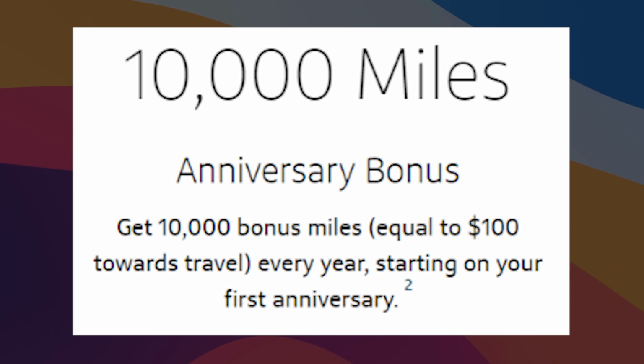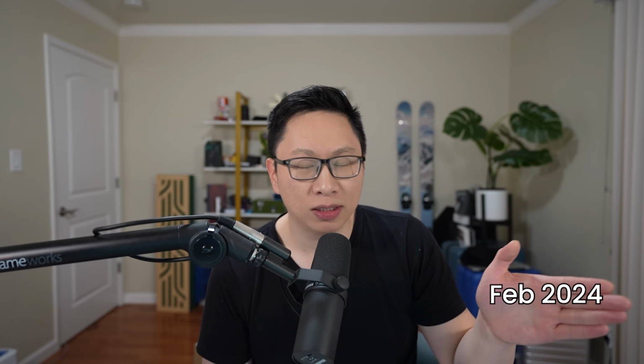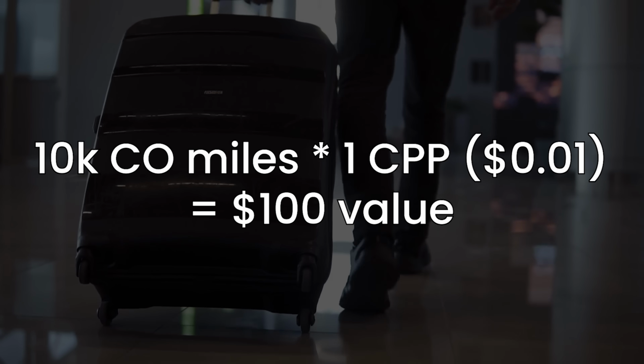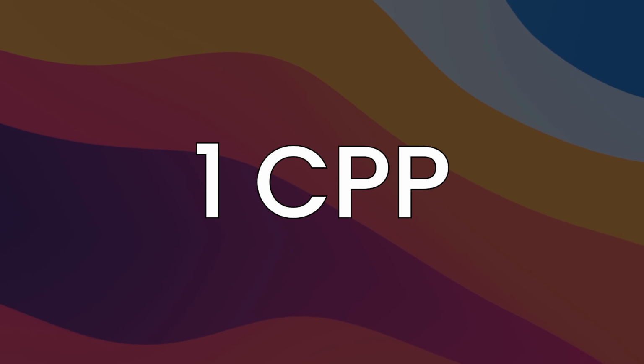On top of this, you're going to get 10,000 bonus miles for every card member anniversary. So for example, if you get the card right now in February, in 12 months, next February, you're going to get 10,000 miles in every subsequent February. If you redeem towards travel, you get at least 1 cent per point, so 10,000 miles is $100 in value. You can get a lot more value by transferring the points out to partners, where you might get 2 to 3 cents per point. Still though, at 1 cent per point, it makes a lot of sense for the card.